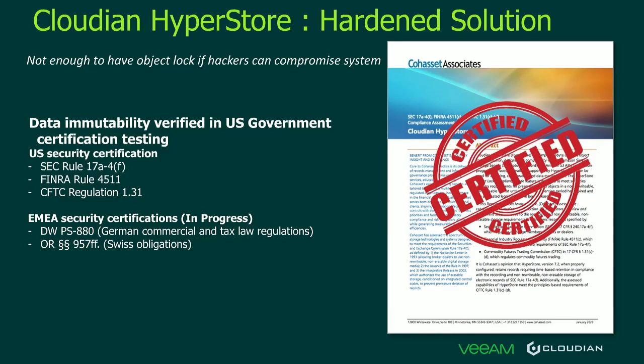Cloudian spent about 12 to 18 months getting certified in various U.S. government-related certifications on security and Veeam. This includes SEC rules, FINRA rules, and CFTC rules, which talk about what is required from a Veeam system, not only from a feature perspective, but also from a processing, coding, and testing perspective. We are proud to say that we are one of the first on-prem object storage systems to be certified by Cohasset Associates in these regulations. We are also working on EMEA-related regulations that are very similar, and in some cases even more stringent.